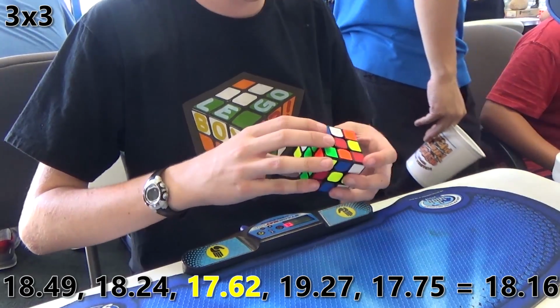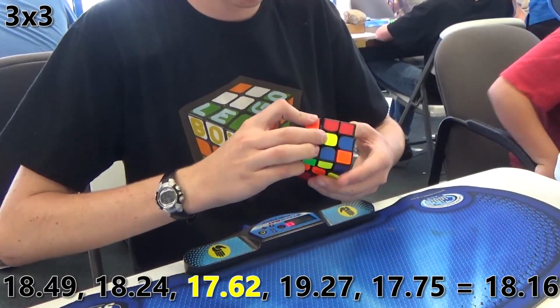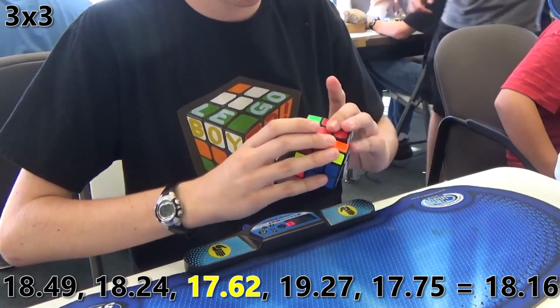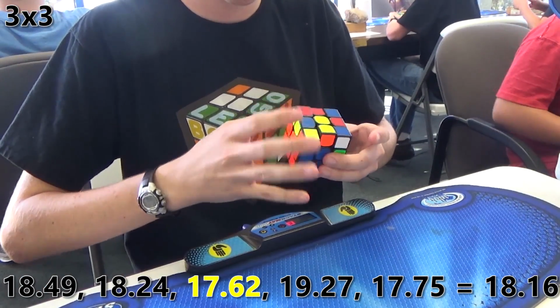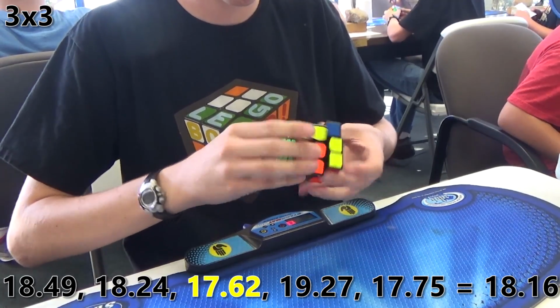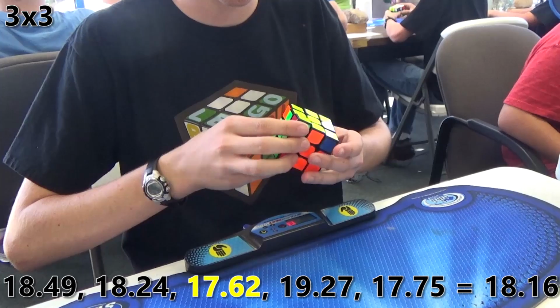Okay, so now on to 3x3. This was really one of my focuses when I came to this competition. I wanted to get a good 3x3 time because I've been improving quite a bit recently. I wanted to get around sub 20 because I thought that would be really cool to have a sub 20 average, and I actually did it. I got a low 18-second average, which was really amazing for me, a little bit better than I could have done on average just doing random solves.